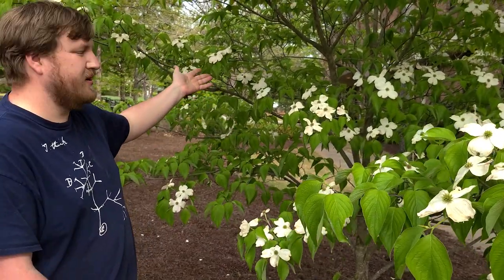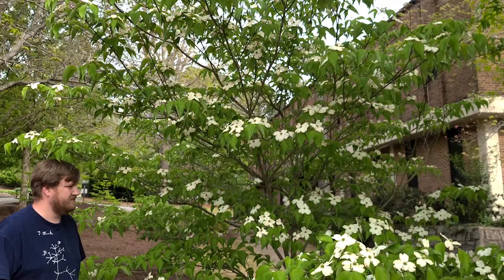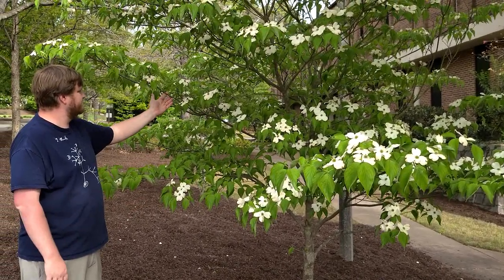Anyway, so this is Cornus florida or Benthamidia florida, depending on who you ask. Generally, when you see it, it's usually a small tree. This one's particularly small. It's a young one, but even at maturity, this plant rarely gets more than 20 feet tall or so.